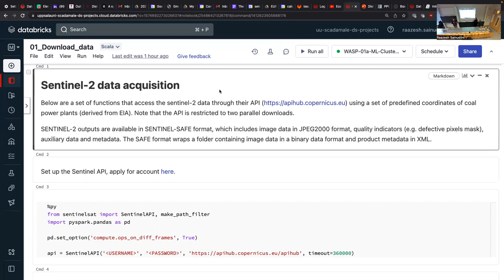It's because, first of all, images are huge. They are distributed in tiles of 100 times 100 kilometers. And I think each band of these images is between 30 to 150 megabytes. They're big. The API only allows two concurrent downloads per account, and they also have rather slow servers.